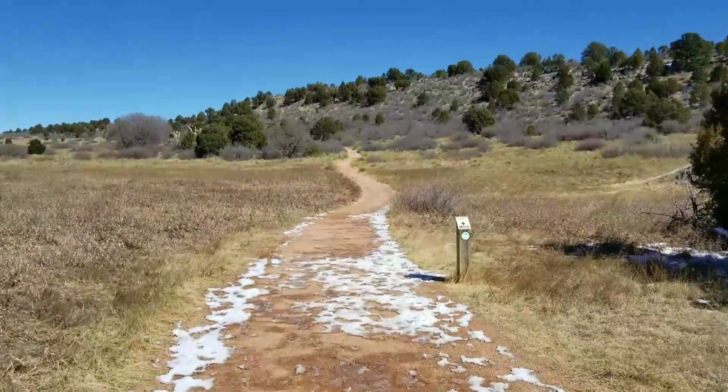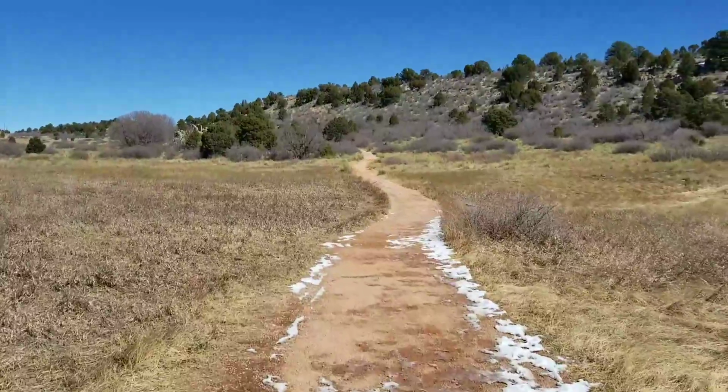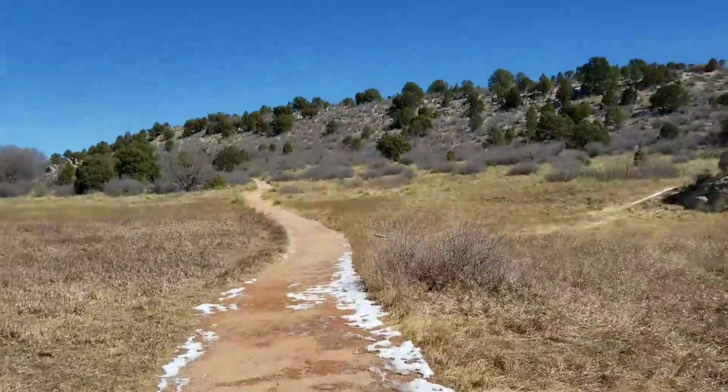But we're now branching off from the road and starting on one of the many beautiful hiking trails here in Garden of the Gods.